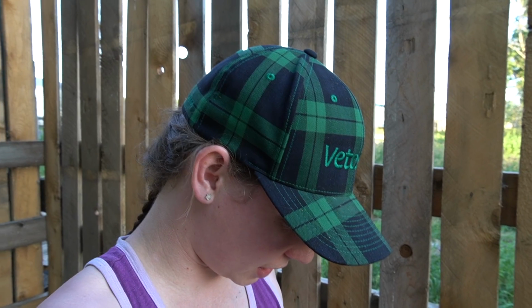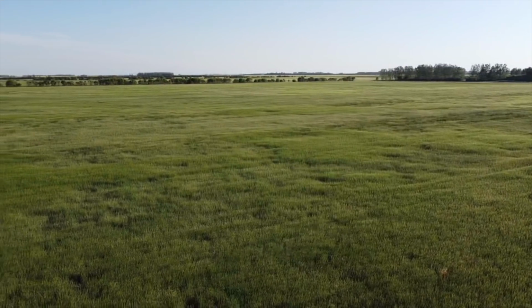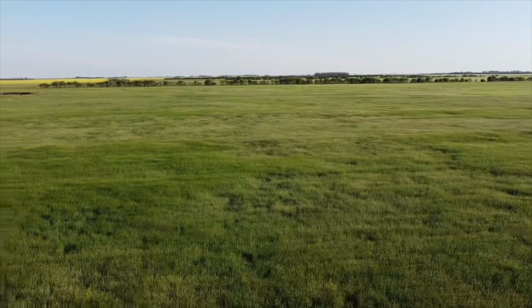But I think there's enough now that we can probably get away with just round baling everything next year. We'll see how that goes. I don't think we've got enough animals to be feeding all of that grass hay in one season. And it looks like we're going to start silaging next week. So today is Friday, so we're probably going to start silaging on Monday or Tuesday. And the barley actually looks pretty good for what rain we got this year.